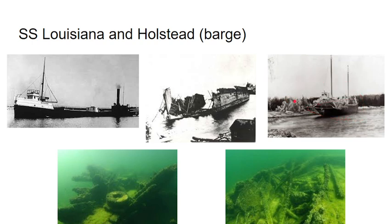191 feet, built in 1873. It was carrying lumber when it ran aground on Washington Island. The Louisiana was 287 feet. It was built in 1887. At the time it crashed, it was empty. And obviously, it ran onto the island.